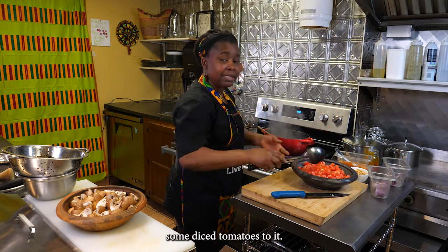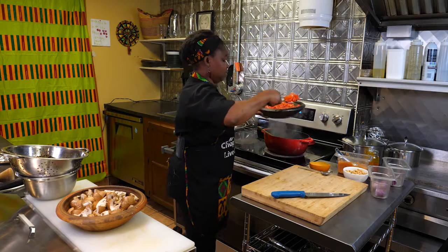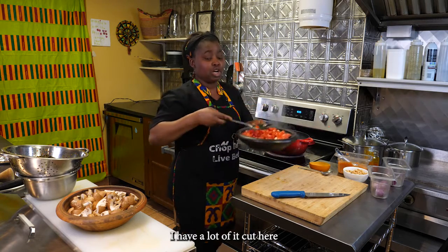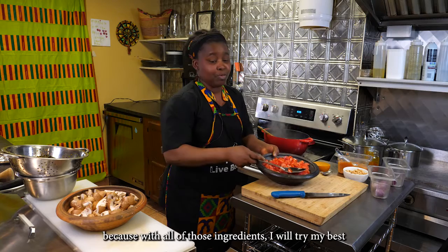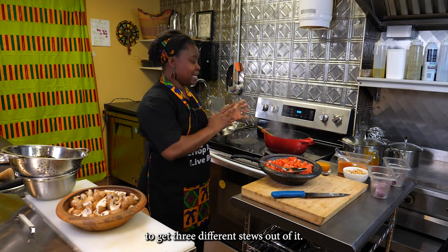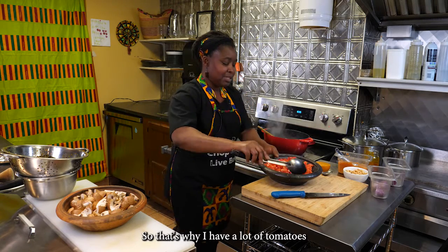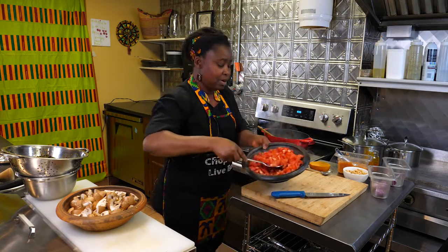I'm going to add some diced tomatoes to it. I have a lot of it cut here because with all of these ingredients, I'll try my best to get 3 different stews out of it. So that's why I have a lot of tomatoes here.